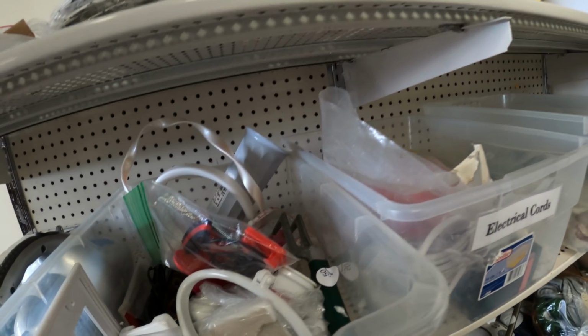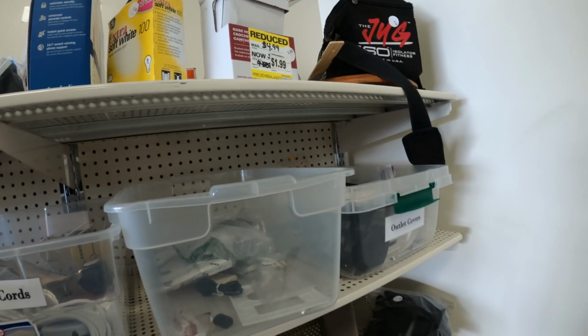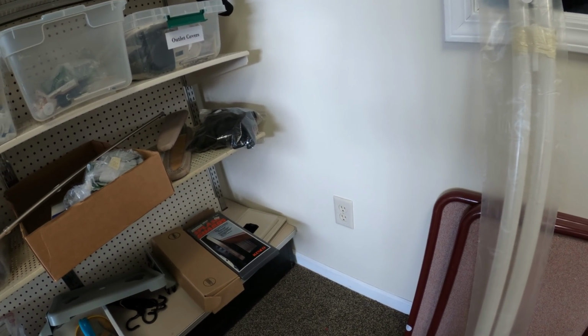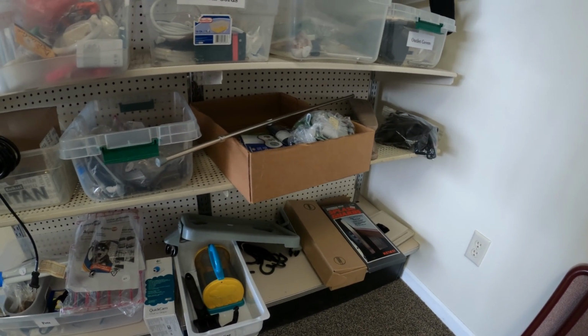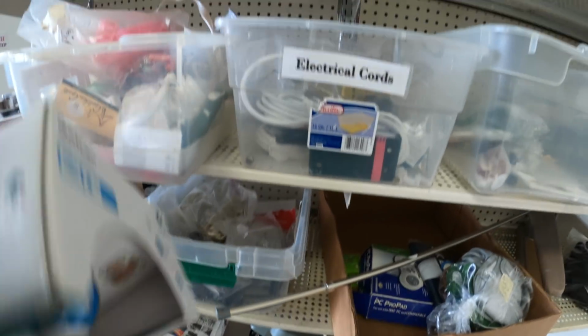What else we got here? Some amazing items. Maybe not. Just some basic hardware stuff. Again, if you find something here, it's usually a quarter, 50 cents in these bins, $1 at most.